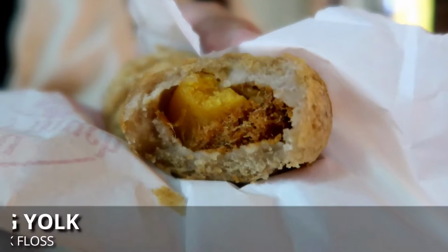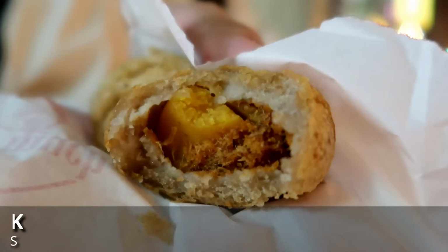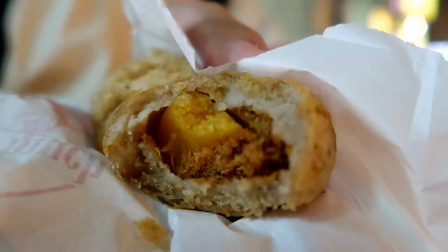It is so hot. Alright, what you can expect to see inside this is you get crispy taro texture on the outside, and then you get sweet pork on the inside, also with a gooey egg. It's awesome. Well, now you can see why people were waiting so long for these taro balls. They're really good.